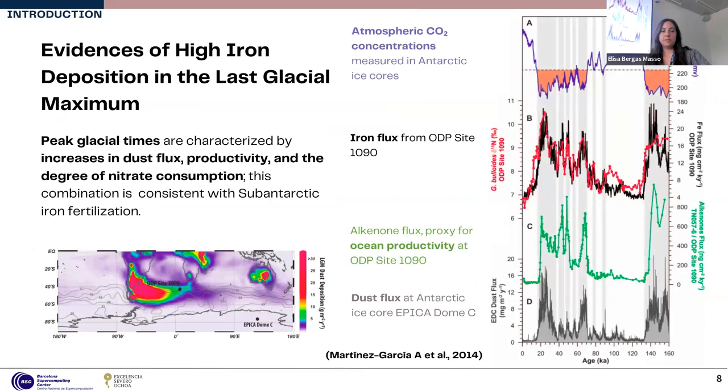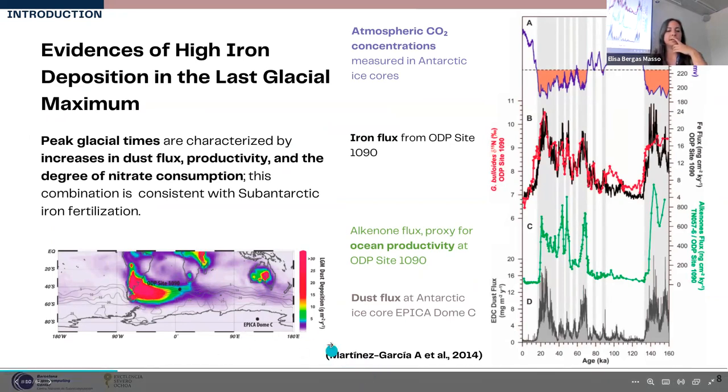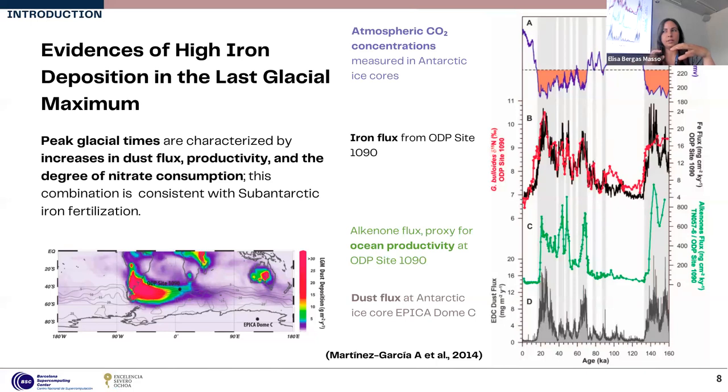In fact, there is evidence that iron was a key factor in other climate times. Like we see that high iron deposition in the last glacial maximum. So in this study, they analyzed deposition cores that they extract from the earth crust above the ocean, and they can analyze and know how much iron was deposited in past times and how much CO2 was in the atmosphere at the time and other factors.